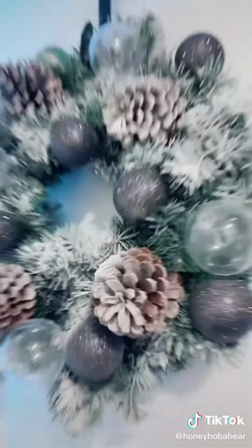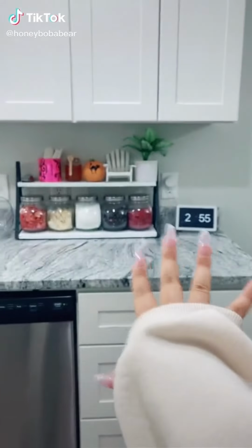Okay, let's hang it up. It's not even for my front door. It is for my room. Oh my gosh, I love it. So you walk in. Bam. Yo, what up? I'm gonna try to make an aesthetic hot chocolate bar.